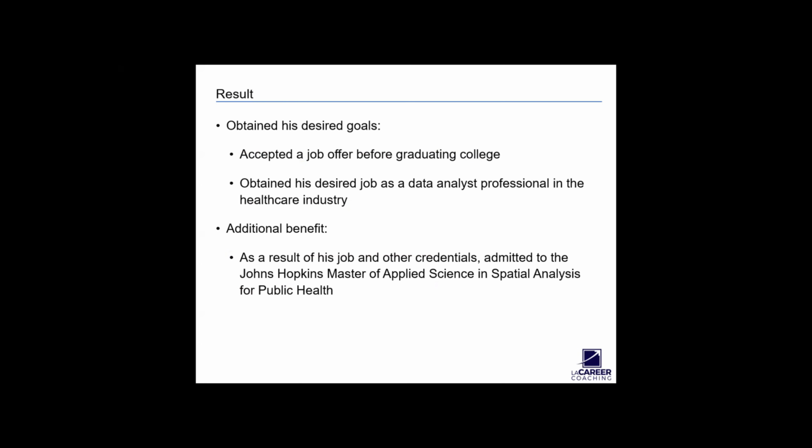And so by making his resume more effective, he was able then to get those 2 internships, which then led to his desired goal of getting a job before graduating college. He was able to obtain a job as a data analyst professional in the healthcare industry. And then as a result of his previous education and his work experience, he subsequently was admitted to the Johns Hopkins Masters of Applied Science in Spatial Analysis for Public Health.